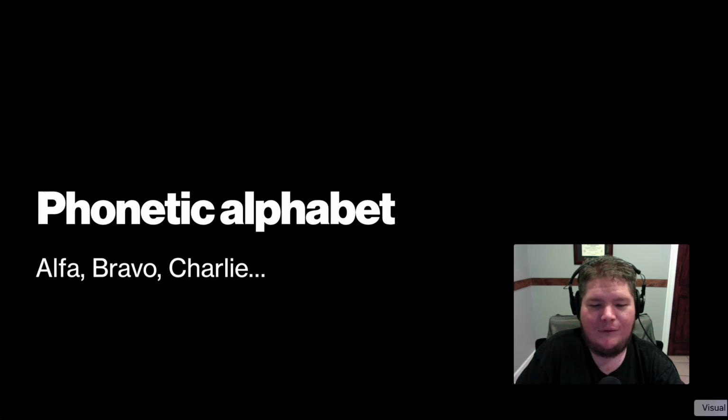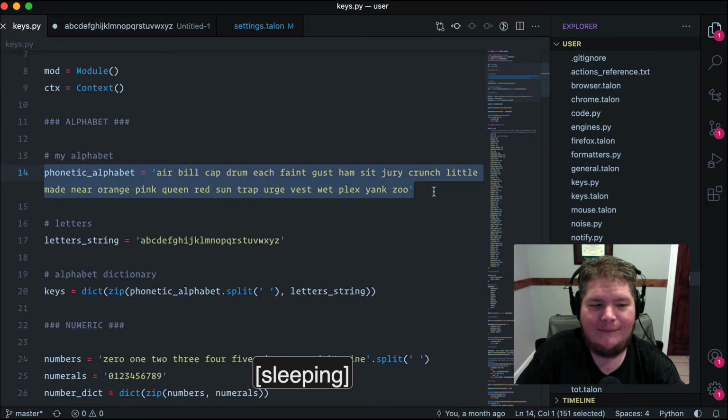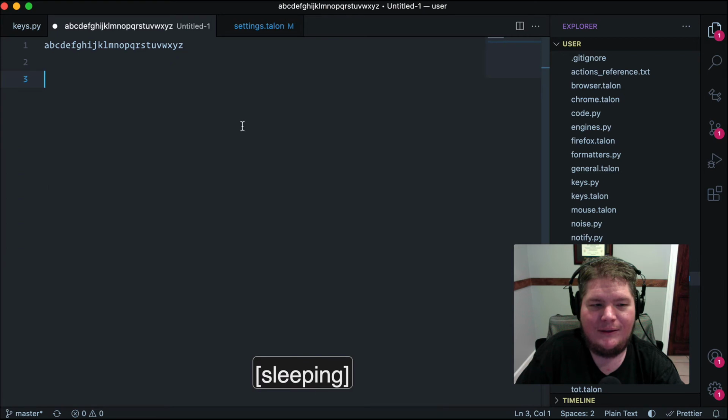I'm going to switch over to VS Code and also show you my Talon notification window. It will tell you what commands I'm speaking. It's asleep right now. But I have a file that defines my phonetic alphabet in Python. And then in this plain text file here, I'll just demonstrate. I'll try to say these real quick so you can see how it works.